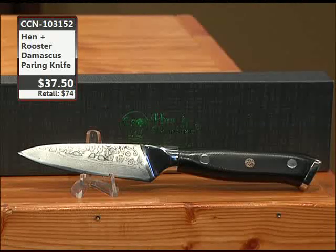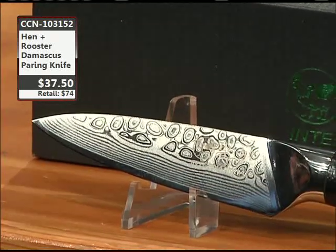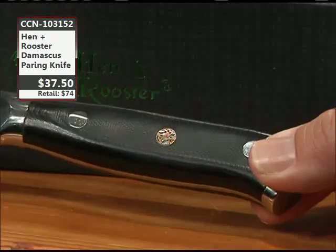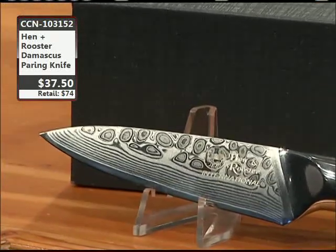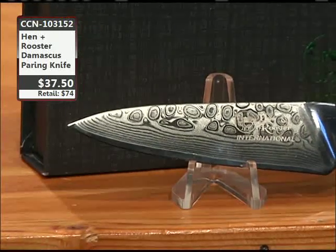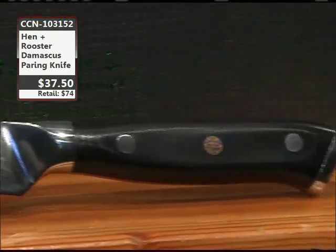Hen and Rooster has a paring knife out. And one of the big obvious things about this knife is the fact that it has Damascus on a blade, on a kitchen knife, a paring knife. We've sold a lot of these this weekend. This is full tang construction. You have the mosaic pin here in the center. I believe that is a G10 handle. Yes, it's a G10 Damascus, tons of layers, 67 layers of Damascus in that one blade, and it's a 7.5 inch.